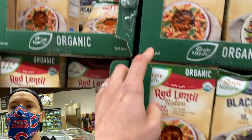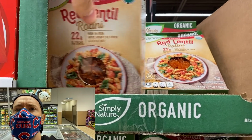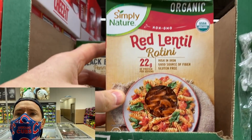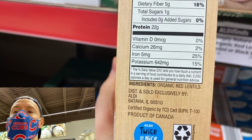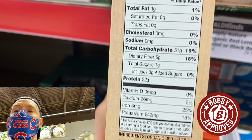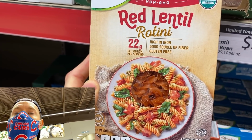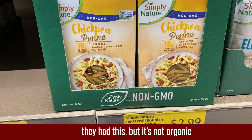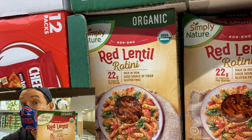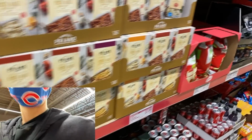And then look at this. I've seen lentil pastas before, but I haven't seen red lentil rotini here, and it's organic. Let's see the ingredients. Yep, organic red lentils. Look at that protein and fiber per serving. This is super cool to see. I believe they have the other lentil pasta over in the pasta aisle, but this is a great shape if you want to mix it up. What else we got here?